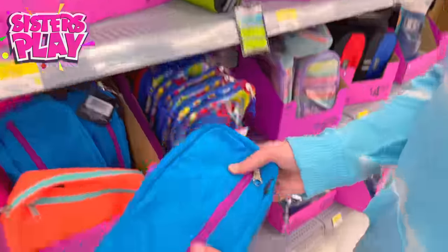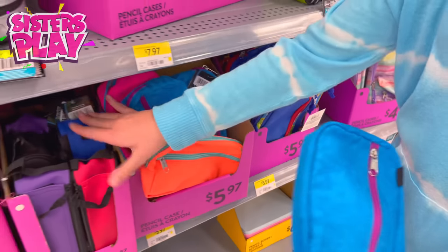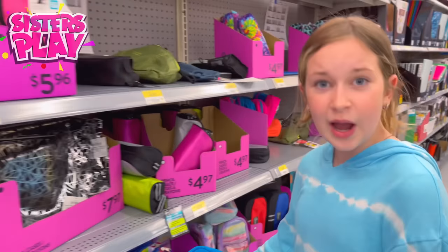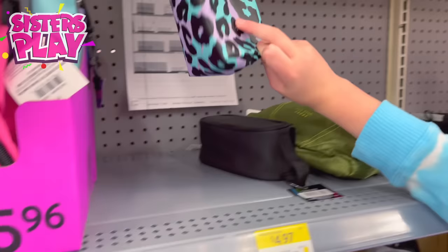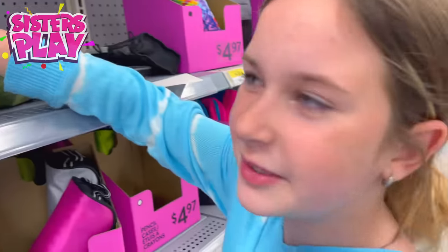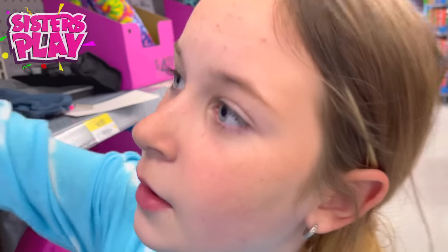Oh, look at this blue one and this one. No, this one's too dark for me. I like bright stuff, not this kind of dark stuff. Does this count as blue or purple? Purple, probably. But there's this one, though.